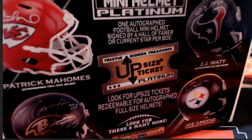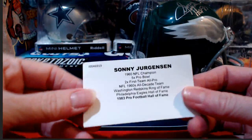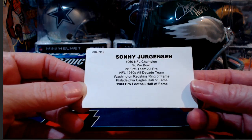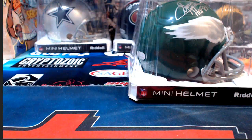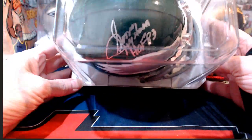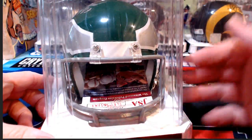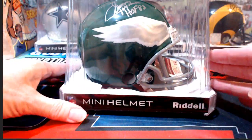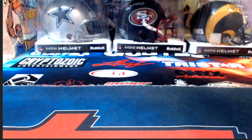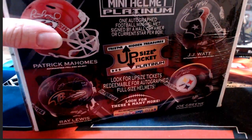Okay. Looks like we've got the Eagles. It is Sonny Jurgensen. And that, again, just the little generic thing that TriStar puts in there. It's on a throwback Eagles helmet. There's your signature, Hall of Fame inscription. It is JSA certified. There's the paper, and there's the sticker on the back. So the Eagles out next. We are 5 down and 3 to go.